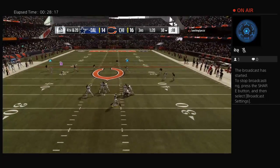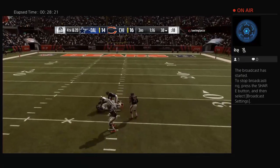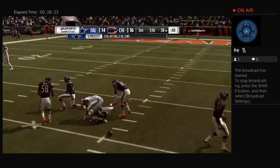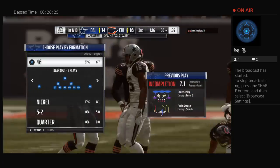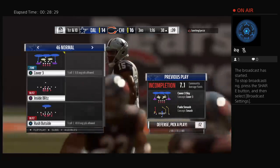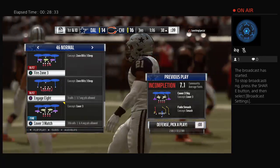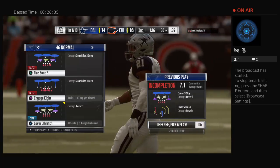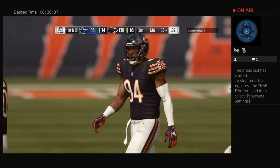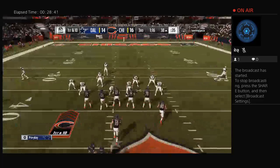They're indeed going for it. It's Prescott, and they will not be able to hook up there. It's incomplete. Boy, a real head-scratcher there. And the Bears are going to get the football back, and they're going to get it in great field position. So here's a 1st and 10 at the 38.